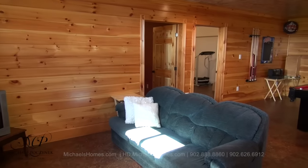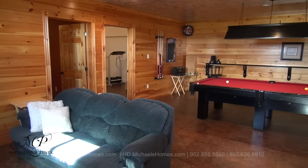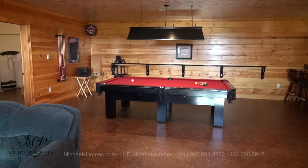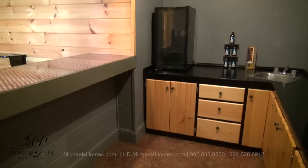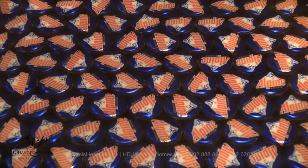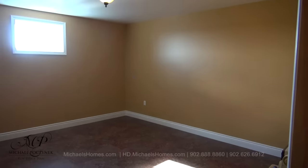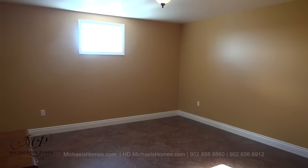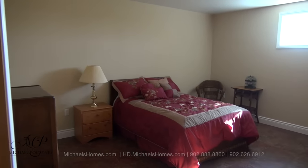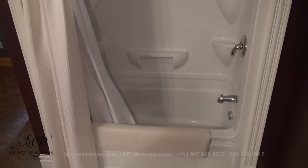Now down in the basement, we have two rooms there. We have a rec room here to my left. We have a pool table, and of course in the corner, an awesome bar. Check out the bar countertop. It's embedded with Alpine beer caps. Across the hallway from the bar, we have this bedroom here, and this bedroom next to that. And finally, we have this complete bathroom, which has a tub with a shower.